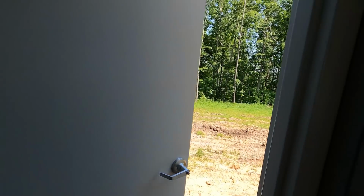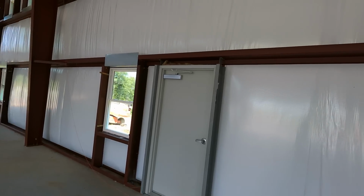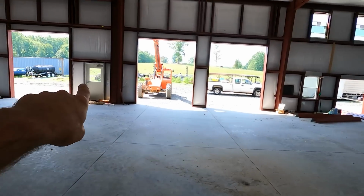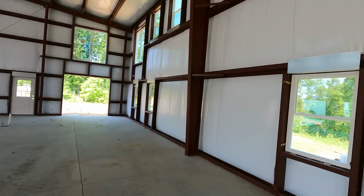Got a lot of work to go here. It has a closer on it. So when you order a building like this, you can order these doors with closers and they're installed. There's another door similar to that with glass in it over there. Those are heavy duty commercial doors.